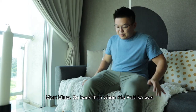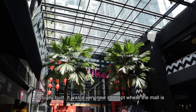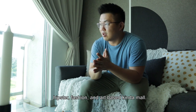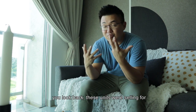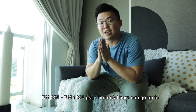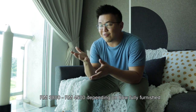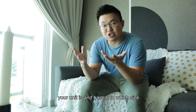So back then when this Publika building was actually built, it was with a very new concept where the mall is hipster, fashion, arts based kind of mall. And a lot of people didn't get it. And now if you look back, those days, these units are actually selling for a very, very cheap price. And this is going for around 950 to 1000 per square feet. And the rental here can go up to 3.8 to 4.5 thousand depending on how fully furnished your unit is and based on which size.